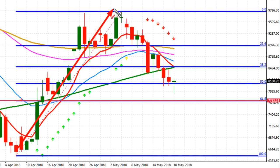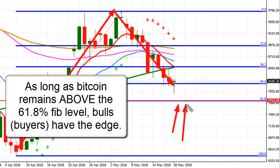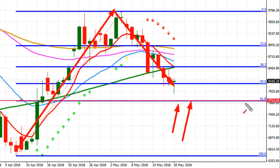So we've had this rally. Bitcoin has had a pullback here, or indeed a retracement, a corrective move. And by the looks of things, it's holding that 50% retracement at the moment. But here's the bottom line. As long as we're holding above the 61.8% golden ratio level, which again is at the 7,710, 7,700 level, then the odds favor a potential rally move higher on Bitcoin.